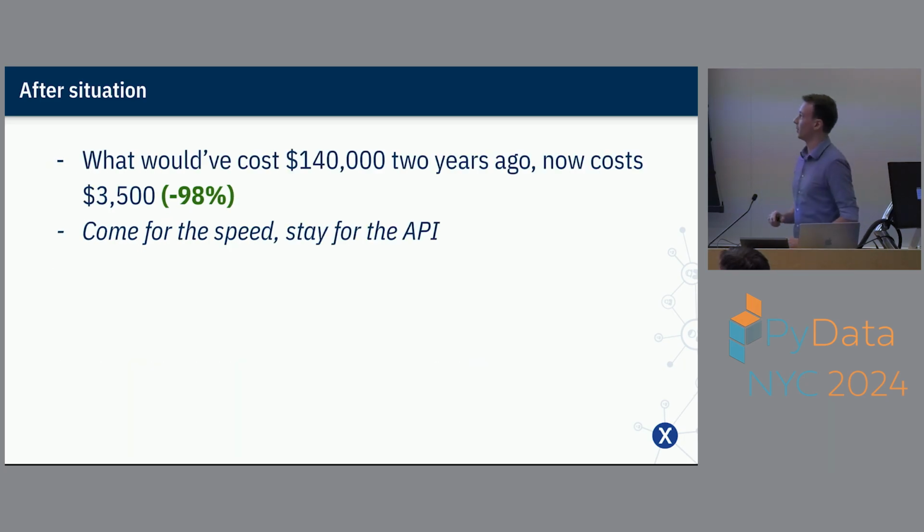And if we make a comparison, recently we did those calculations for the entire low voltage grid. If we were to have used the code that we had 2 years ago, it would have cost us 140K. So that's quite the difference we made. And this is also obviously something that you can go to management with and post about. So this is something that we're very happy to have achieved. And on top of that, one of the things we learned is we came for the speed and we stayed for the API, which is definitely something that grew on us, and it's very easy and ergonomic to work with.